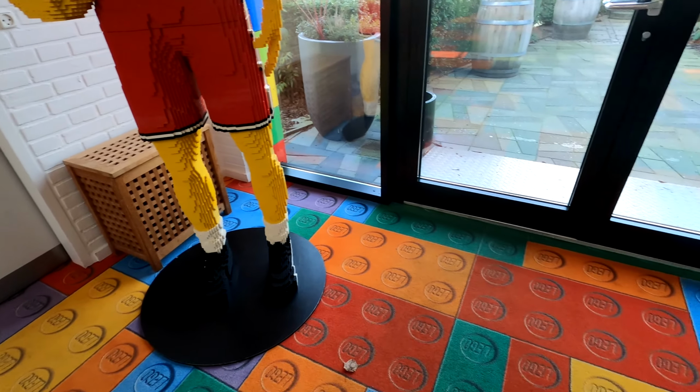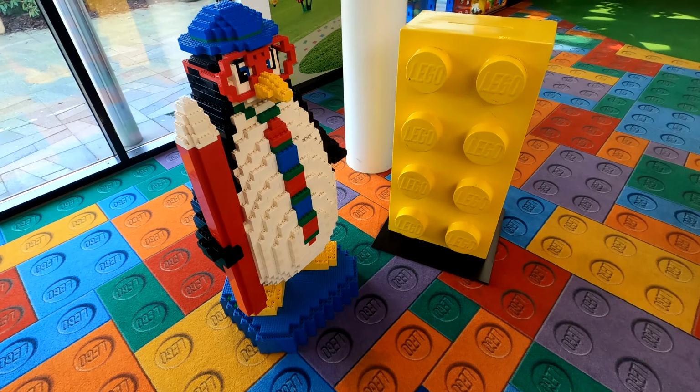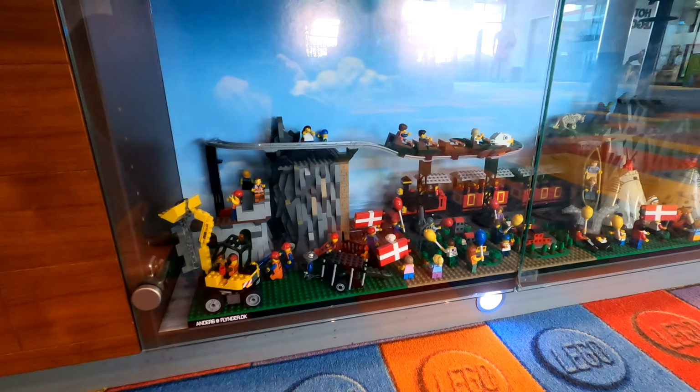But I might, if I can, on the next time I come here, add some of the photos, if I can find them, to this bit. But you can see they've got all of the other little bits and pieces on display, but you can see just how the carpet and everything changes, and just the size of the dragon as well.